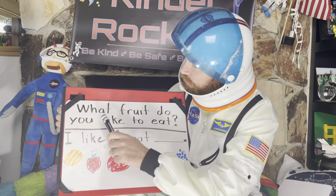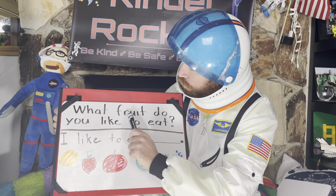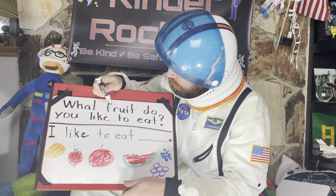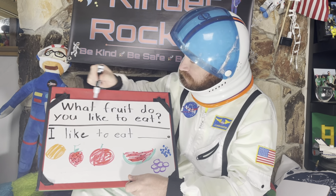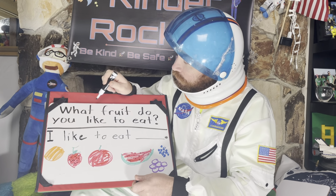Fruit is a little bit of a tricky word because the vowel's in the middle. But here's what this says. What? This is a sight word. What? Fruit. Ooh, and make this look a little more like an eye with my dot. What fruit do you like to eat? Most of these are sight words. What's a sight word? Do is a sight word. Use is a sight word. Like is a sight word. To is a sight word. So only fruit and eat should be a little challenging.